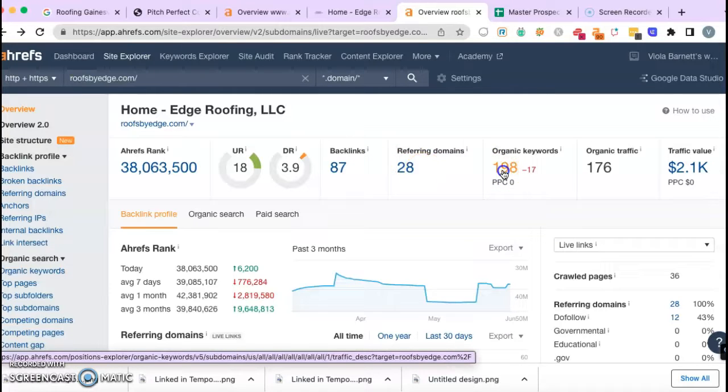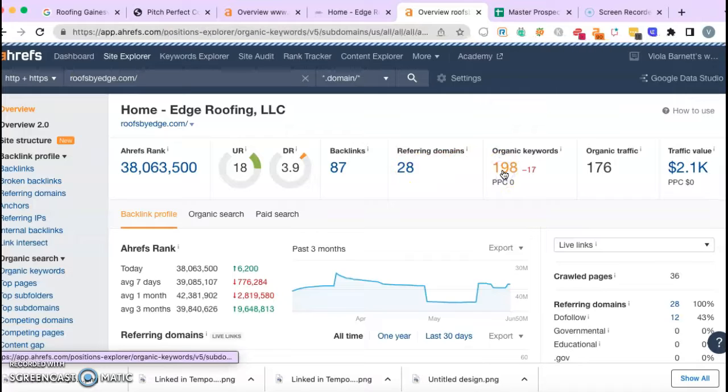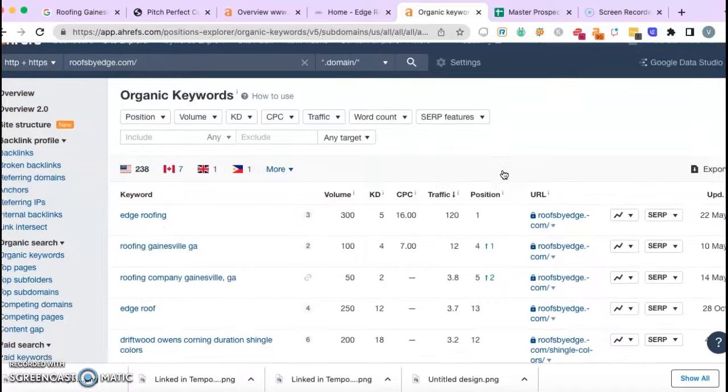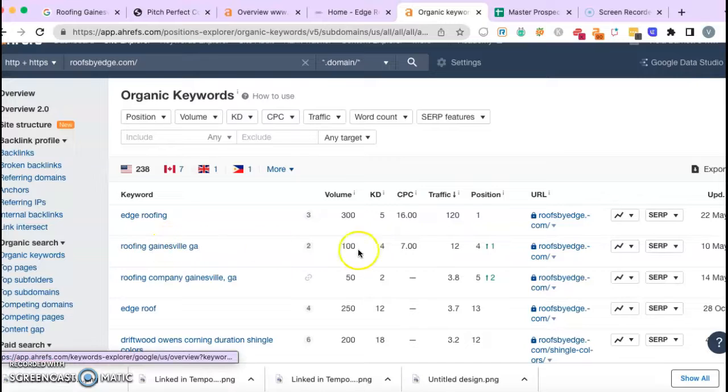Right? And last thing, this is a bonus. I want to go over the keywords with you because having 1,500 words of content is not enough. You want to have keyword rich content. What do I mean by that? Okay, for example, roofing Gainesville, Georgia. 100 people search for this keyword per month. Okay, this company is in the number 4 position and they get 12 calls, 12 leads from those 100 every month. Okay, on a monthly basis.